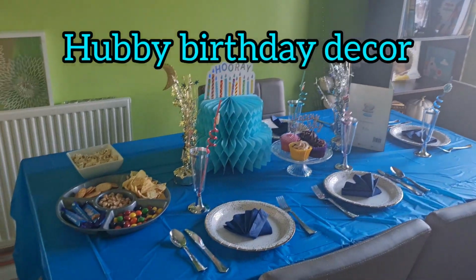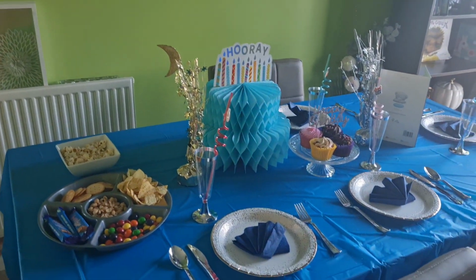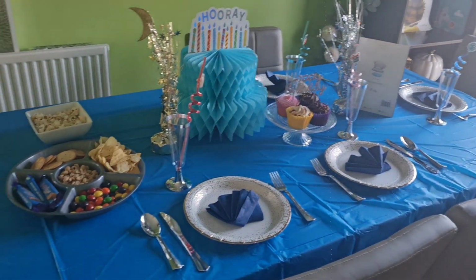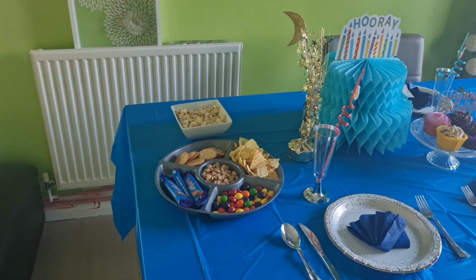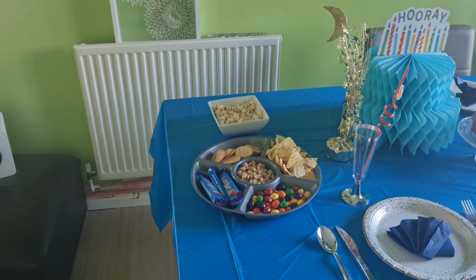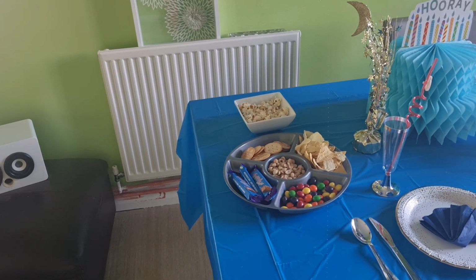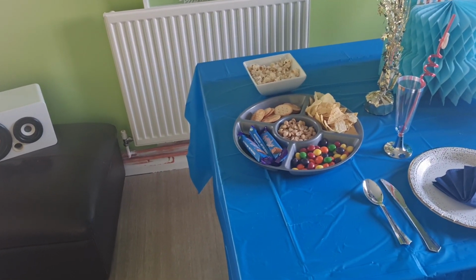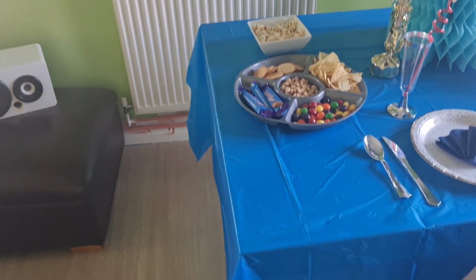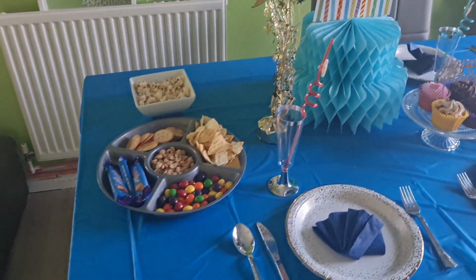Let's go. This is the decor that I have for my hubby's birthday. His theme is blue that I got. So he's not a cake person, so we are doing healthy eating. I just got a little bit of snack there for the girls, some popcorn, some Skittles, little peanuts there for me and hubby, and then some tortilla crisps, and then we have some biscuits there that are not sweet, and then some wafers and some popcorn there.